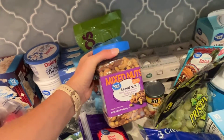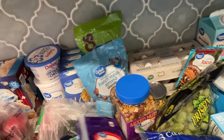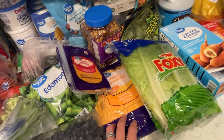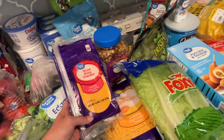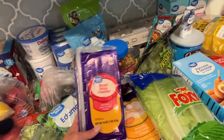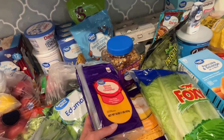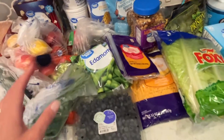Big thing of mixed nuts. We love snacking on nuts and things. Big bag of shredded cheese for all those quesadillas that my kids eat. Some sliced sharp cheddar. I love sharp cheddar, it is my favorite. Sometimes I get medium cheddar, but sharp is my favorite.